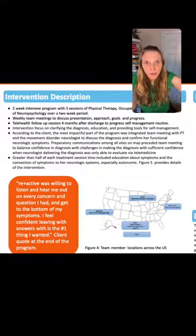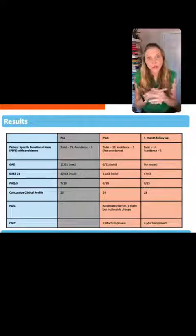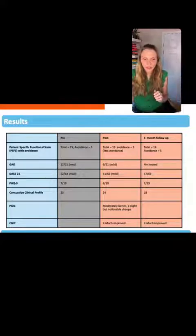So I want to show you lastly here, some of the results. This table is super tiny. I'm not even sure I can totally read it there. But you can see some of the measures that we use. We really love the patient-specific functional scale. We look at underlying anxiety, depression, look at the concussion clinical profile, of course, in somebody post-concussion. And you can see pre and post. So this is just 2 weeks of PT, OT, neuropsychology, and then a 4-month follow-up.